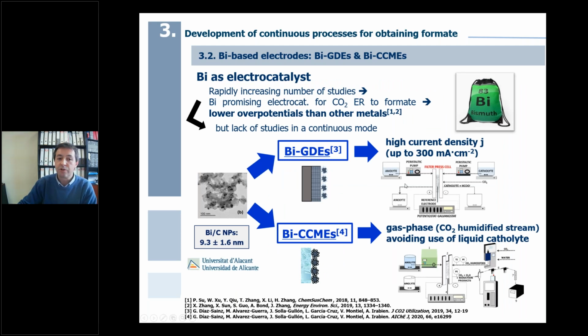Let's move on to the results with bismuth as electrocatalyst. A few years ago, there were some studies that pointed to bismuth as a promising catalyst for CO₂ electroreduction to formate because it required lower overall potential than others. But at that time, there were no studies of bismuth electrodes in a continuous mode.